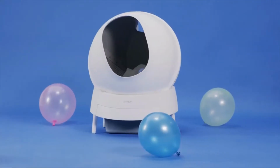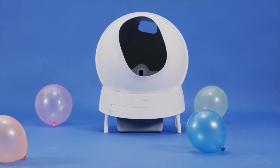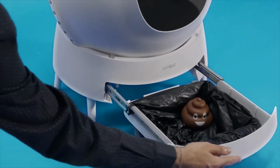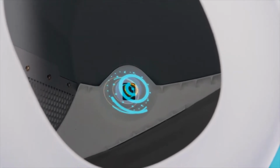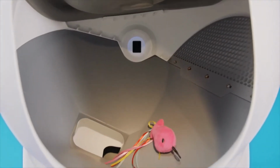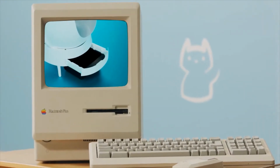Tell them what they've won, Bob. Well, it's a brand new Aimicat, an all-new smart self-cleaning litter box. It does all the dirty work, so you don't have to. Its smart sensors know exactly when it's business time. It then goes to work separating all those clumps and trapping them in a negative pressure sealed chamber.